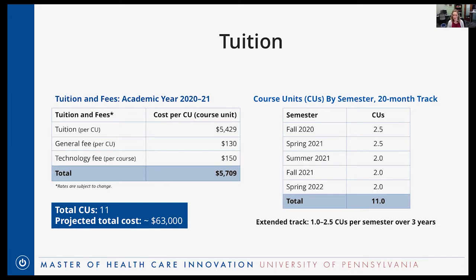You'll be eligible in every semester of the program. If you're thinking about that 3-year track, you're definitely going to have semesters in which you're taking fewer than 2 CUs, so you would not be eligible in every semester if you were on that track. But the extended track is still a way to spread out that financial commitment over a longer period of time. Any questions about tuition so far?